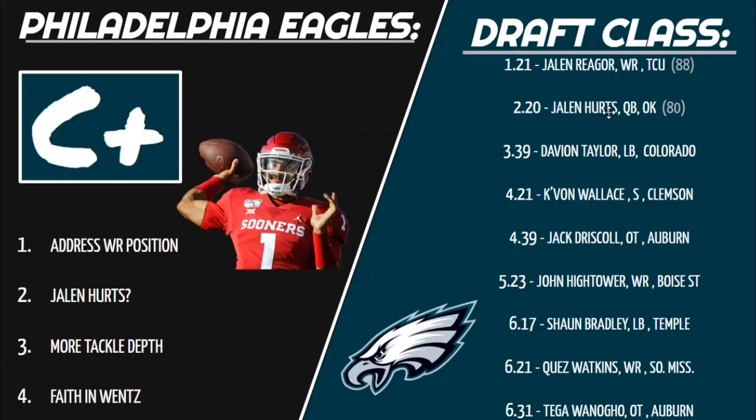And we had a high grade on Reagor too, not to butt in, but Reagor was an 88, Jefferson was a 91. So both were elite prospects. We had a late first round grade on Reagor. And Jalen Hurts, their second round pick.